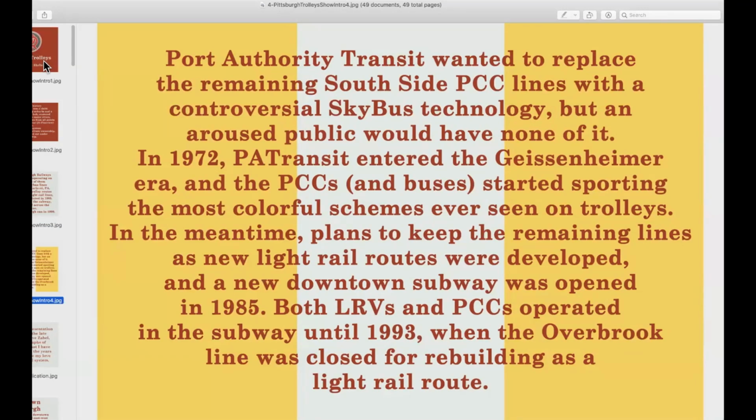No, I'm not absolutely sure if it was an aroused public that prevented Skybus from happening, but I'd like to think so.